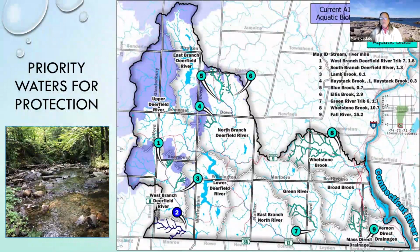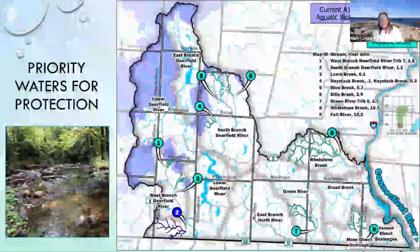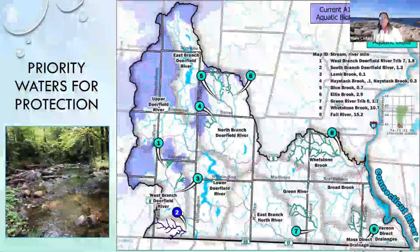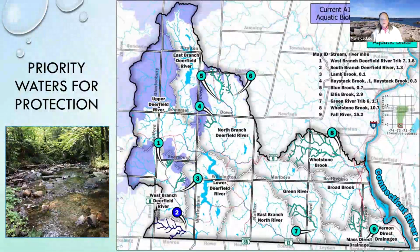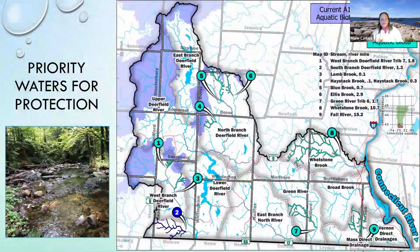So as I mentioned, we have classes of water. We have A1, B1, and B2 waters. A1s are our most natural, highest water quality conditions. And all that light purple area is already classified as A1 waters. We worked with the Forest Service a number of years ago to reclassify those because they're in great shape, and the Forest Service does their job in keeping them in that condition.